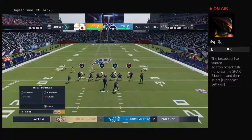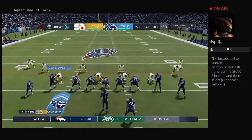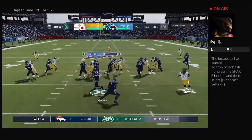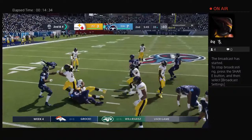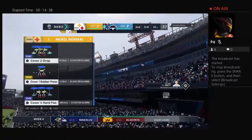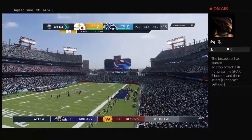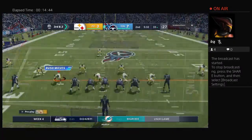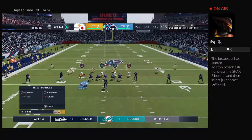2nd down at 4. A shotgun handoff to Henry. And he'll get this up only to about the 33. And he got half of what he needed there, 2 yards. A gain of 2 brings up 3rd and 2.